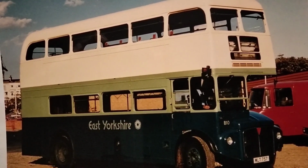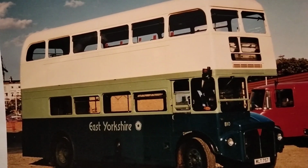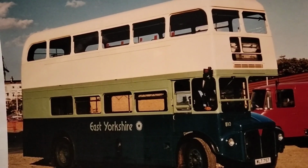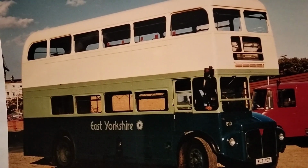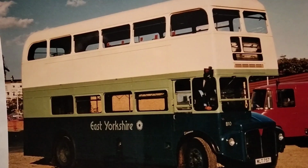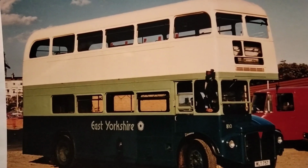When it was repainted, it was first painted into red and white fleet livery, as opposed to the traditional blue and primrose. And it first entered service with East Yorkshire in Scarborough, which is where this view was taken, and indeed there's a second view of it as well, which I'll show you in a moment. But yeah, when it was repainted, it was painted into red and white fleet livery.